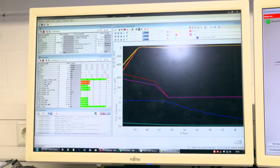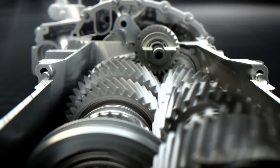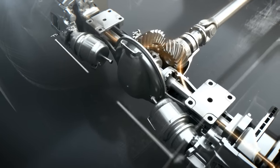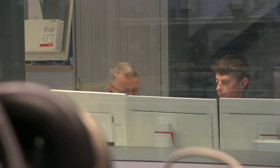The purpose of the test? To determine which gear wheel makes noise and needs to be optimized. But the transmission doesn't just have to be quiet. It also has to function efficiently. To achieve that, another lab tests a truck's gear-changing characteristics under full-load conditions day in and day out.